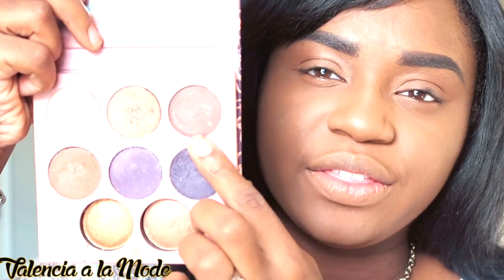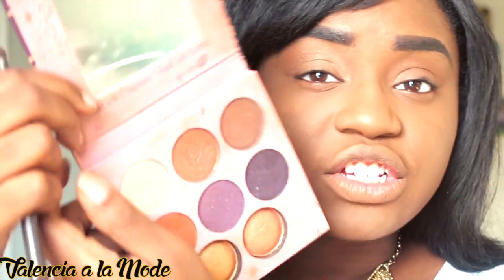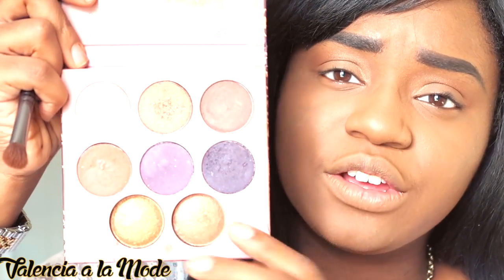Let me see. Did I just mess that up again? I keep clicking off of the picture. Okay, so she has a little bit of a deep shadow in the corner, so I'm gonna use this one right here. If the shadows had names I would tell you.